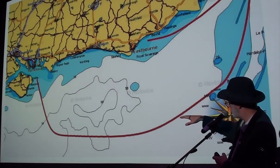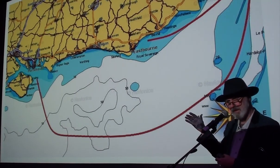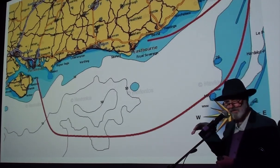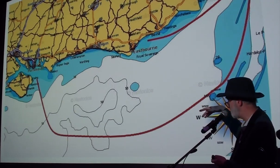So the other thing that obviously happened was the Amsterdam got stuck in Pevensey Bay. Now, if the wind had just been easterly, I think even the Amsterdam would have got past Beachy Head.